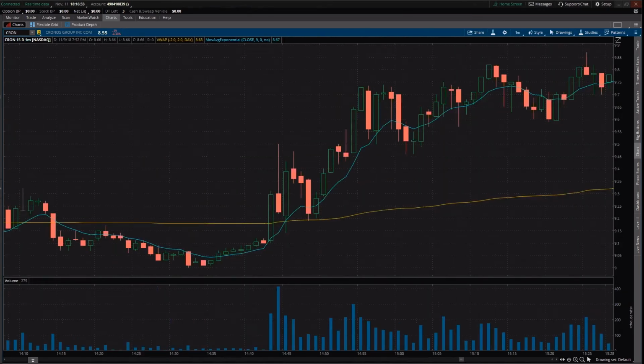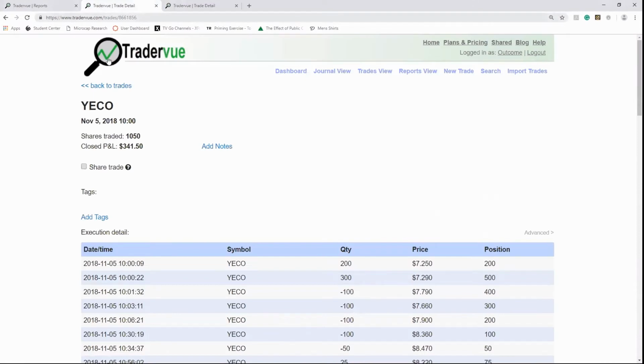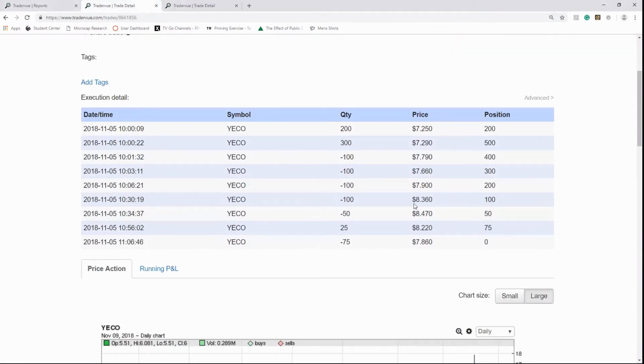All right, guys. So let's go and talk about my other trade here. Let's talk about the best trade. I know you guys probably remember my trade here on YOKO. I bought 200 shares there at 7.25.